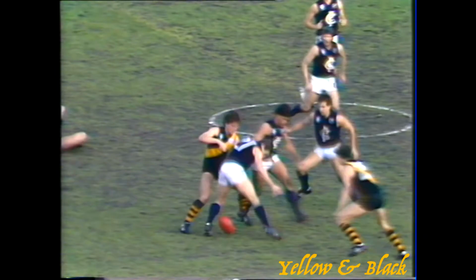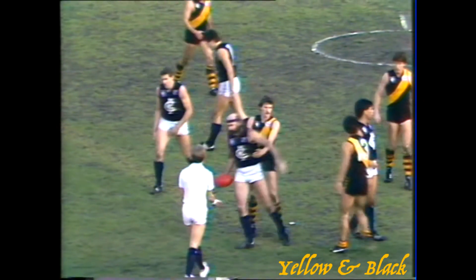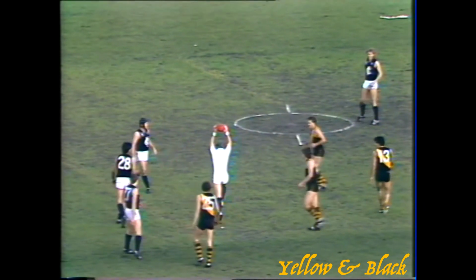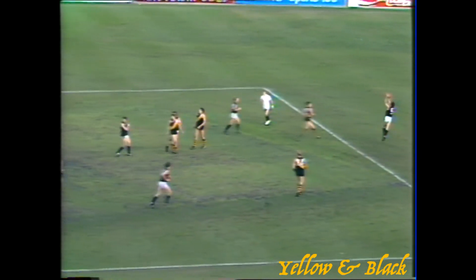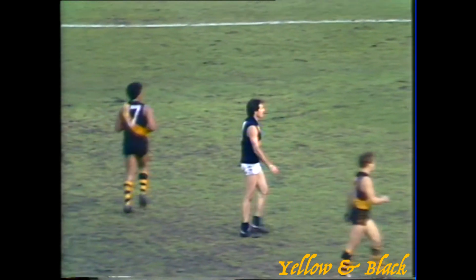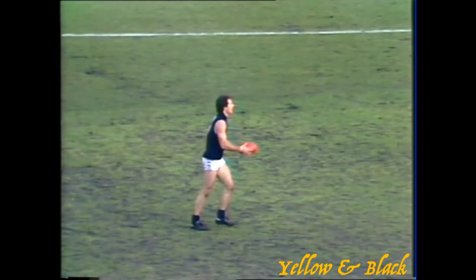Back in the centre of the ground, coming through is Mervyn Kane. He couldn't get away with it. Now it's Bruce Doole, but the umpire Nolan says it's my ball, and he'll bounce it almost in that centre circle once again. Lee opposing Fitzpatrick again. Fitzpatrick brought the ball down, hurried out of the pack. Looked like Austin got it moving, but a free kick going Carlton's way, and that will be played upfield to be taken by Ken Hunter. Hunter hasn't played a dominant part in Carlton's performance today, Peter.